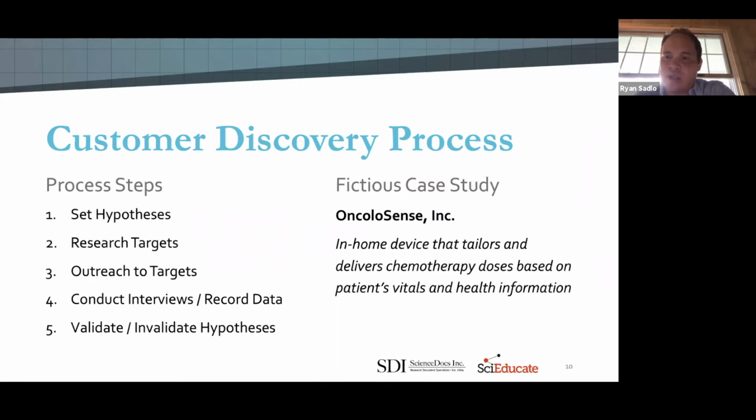So the first step is setting our value hypotheses, our commercialization hypotheses. The second step is researching targets within our ecosystem, where we're going to be operating, that will give us good external feedback to test these hypotheses. Then we have to reach out to these people and ask them to talk to us. And there are some tips that I can provide that will hopefully be helpful for everybody, since I know this can sometimes be a stressful piece of the puzzle.